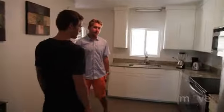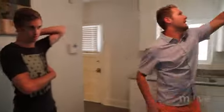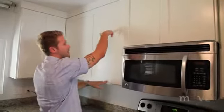So this kitchen before was always something he wanted to remodel. It had old Formica, weird Formica that went all the way up the wall. We had it boxed in. The ceiling came down and boxed in, so you had this really short cabinet here.